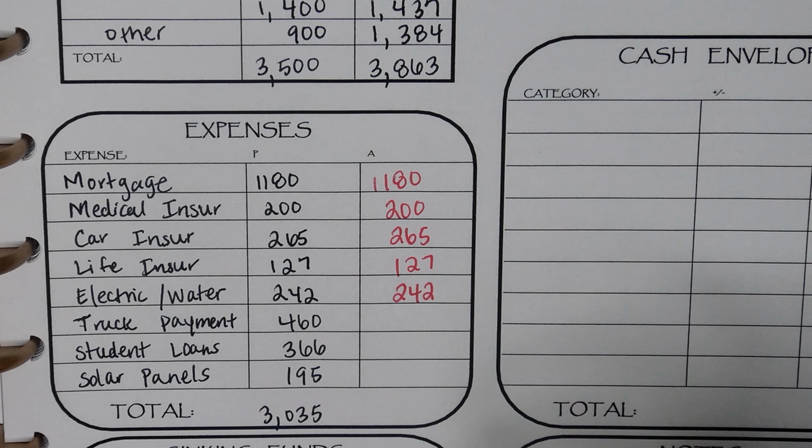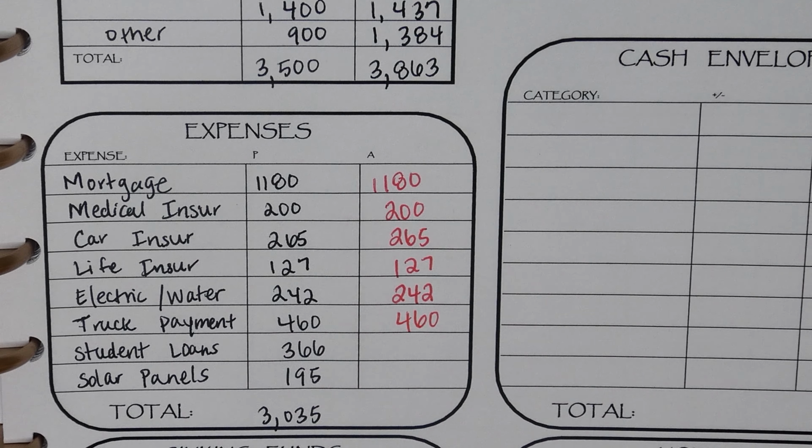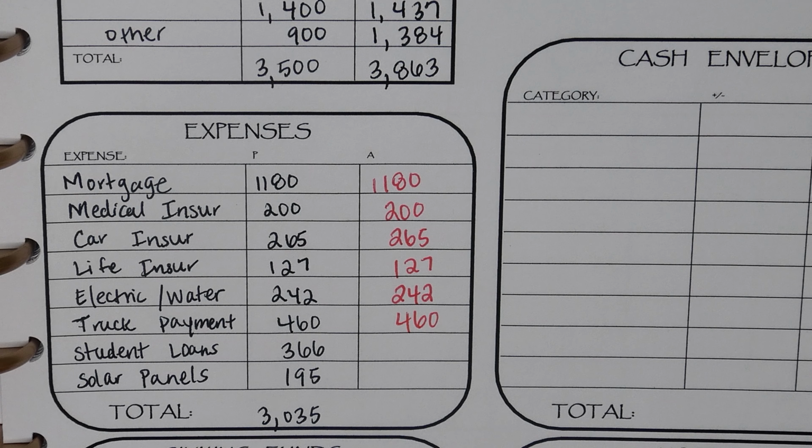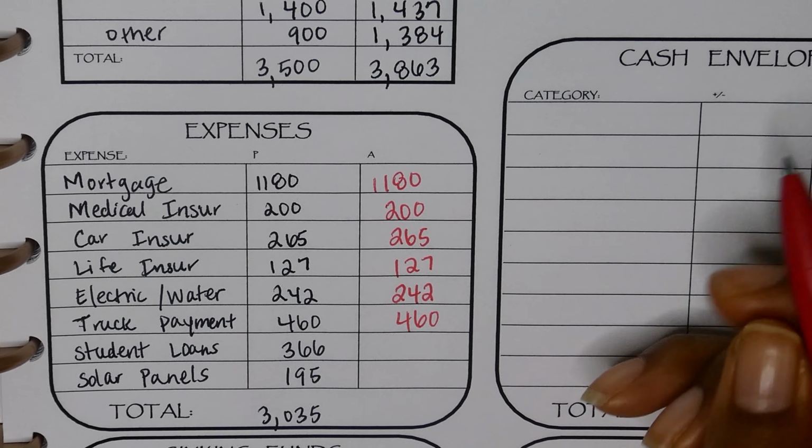Anyway, truck payment. Truck payment is still $460. Y'all, at some point, we really need to refinance this. I talk about this in almost every video. It's just not done yet. I'll let y'all know. As soon as that number goes down, y'all gonna hear me screaming happy, happy joy. But for now, we will still pay the $460.